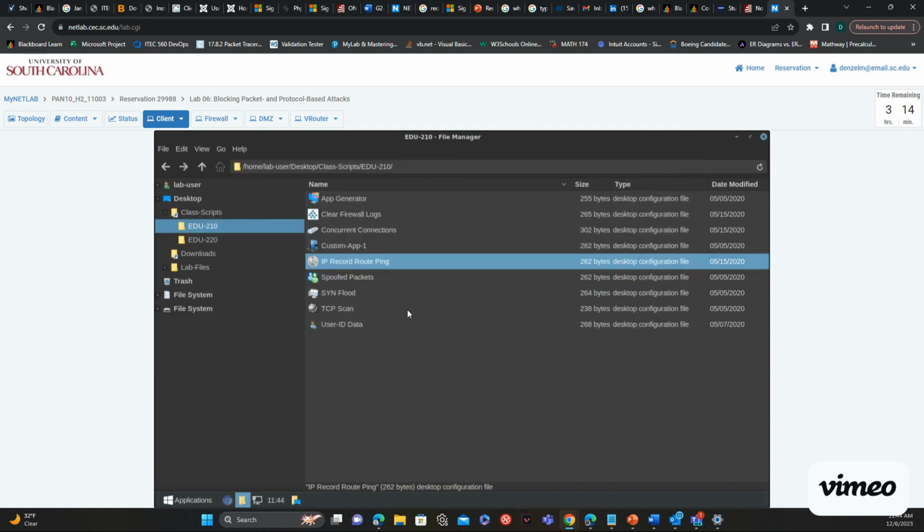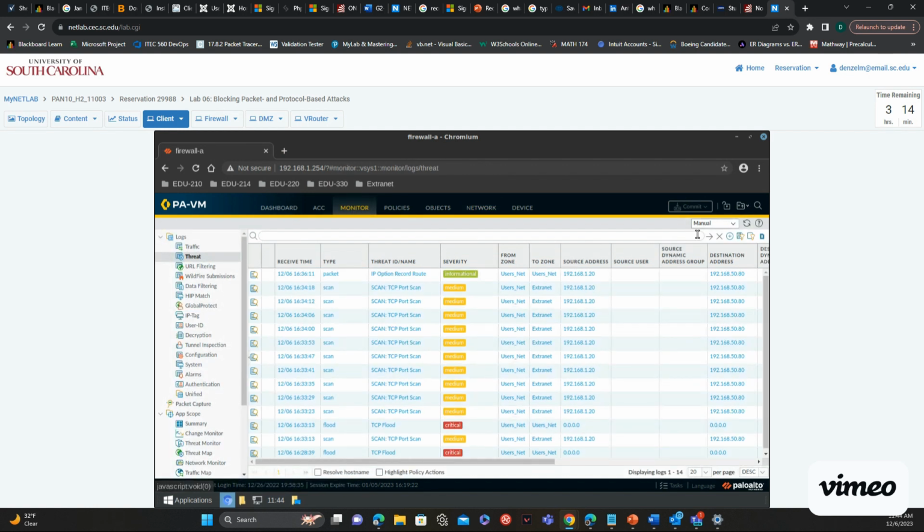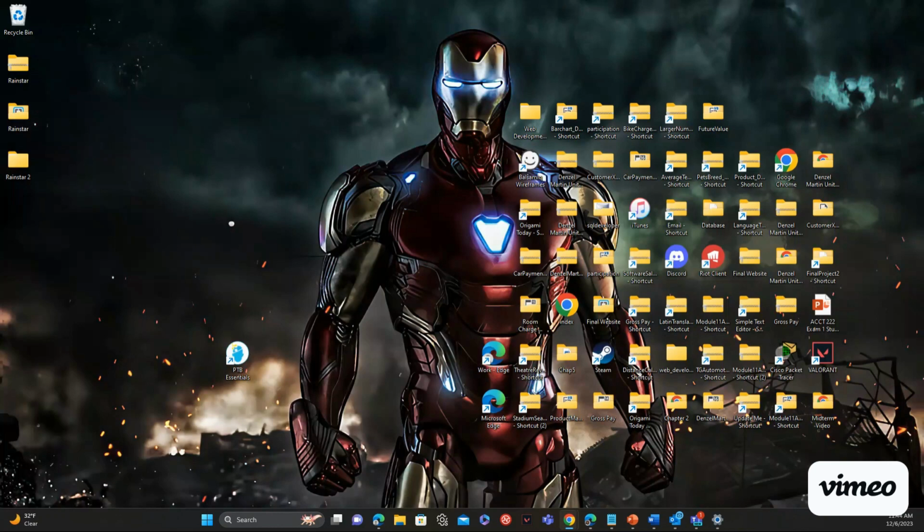All right, so once that process is complete, go ahead and close that window, open our Chromium browser back up, and then we're going to monitor that threat log as well, let it refresh. And as you can see, we have a packet type, IP option, record route, and the severity is informational, and that came from the ping we just ran. So once both of those are set up, your firewall is now set up for reconnaissance protection, and that's it.